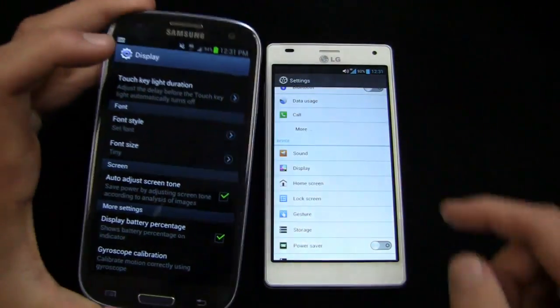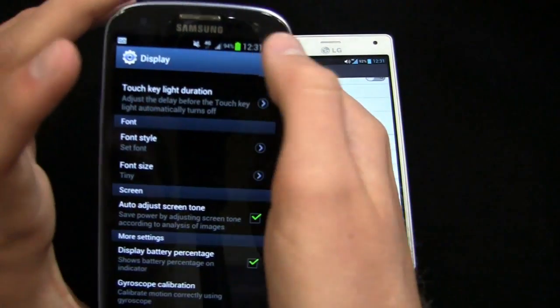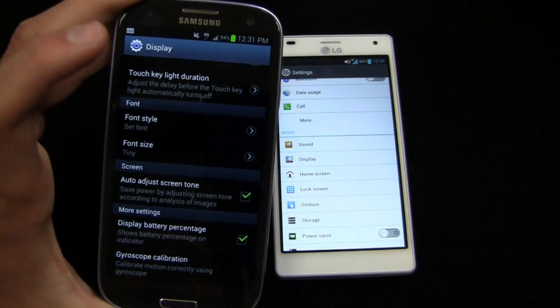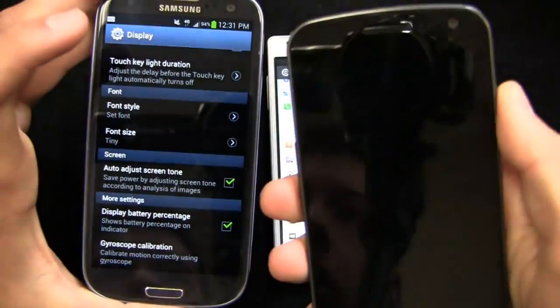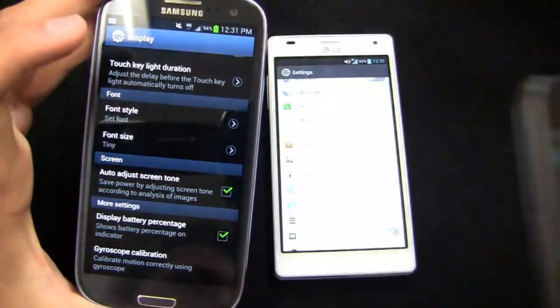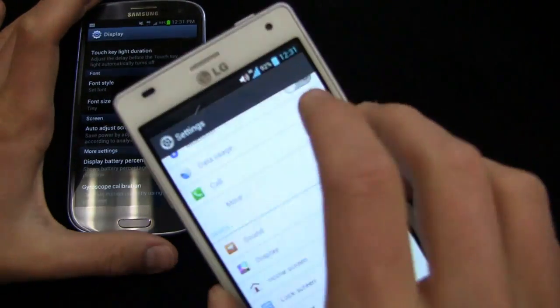So not just that, but a huge one for me, which the Optimus 4X HD has as well, built-in battery percentage indicators in the notifications bar area. Love this. Can't believe that they haven't implemented this in stock Android or stock Ice Cream Sandwich, or I should say Ice Cream Sandwich or Jelly Bean, that is. Still to this day, can't do that on stock Android. Battery percentage here, check marked. You can see it over here as well.